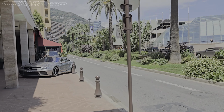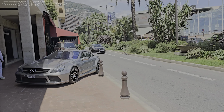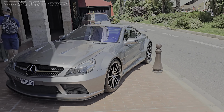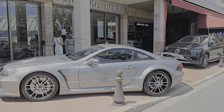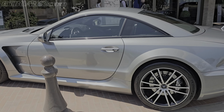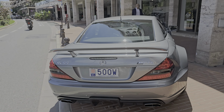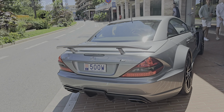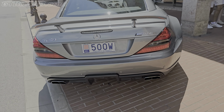So the best car is not in the dealership, it's outside the dealership. SL65 Black Series, V12 bi-turbo. Best of the best of Black Series. Kind of. Do you still use that Black Series logo?